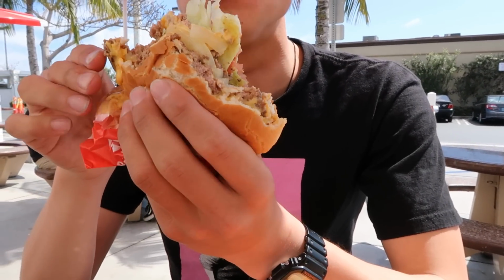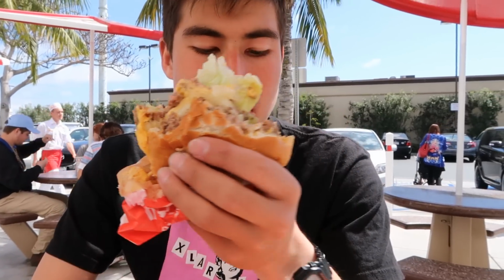He's mauling it. Look how fast he's eating this thing. It's a pretty big amount of volume there, right? Two slices of cheese, two patties. How's the mustard taste? Tastes great, he says. I think they have a little bit of Thousand Island in as well. He set you up there.